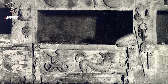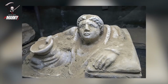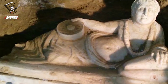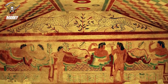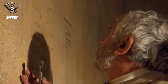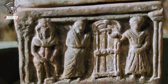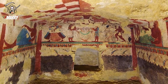When archaeologists entered, they found cremated human remains in marble urns, a statue of a young boy in marble, ceramic jars, and pottery. The sarcophagi are made of alabaster. More important than any of that, the tomb is full of inscriptions written in the Etruscan language. Because examples of the writing are very rare, complete translation of the Etruscan language has so far proved impossible. So the contents of this tomb may help researchers shed fresh light on this forgotten time.